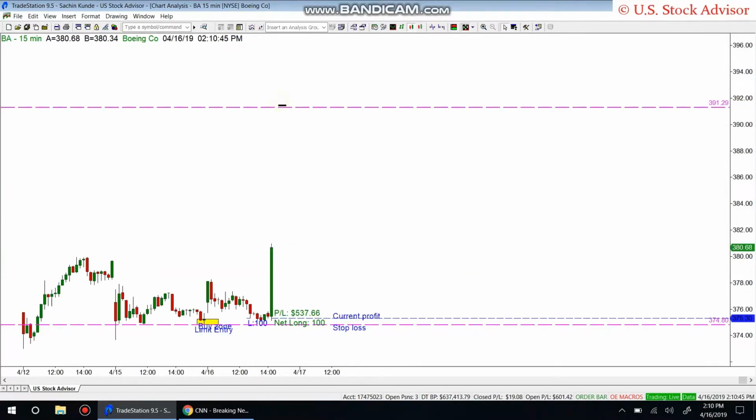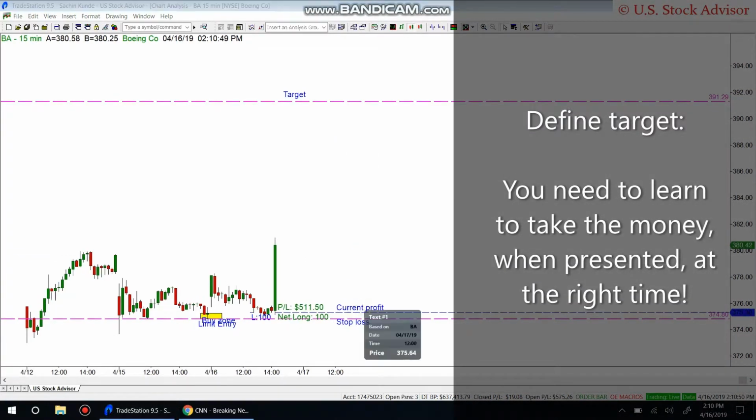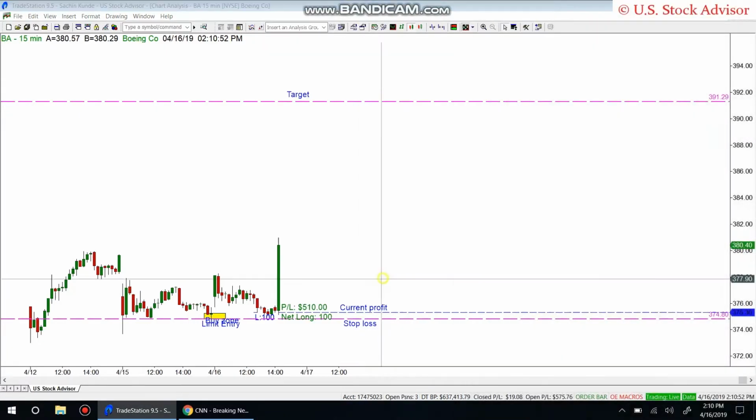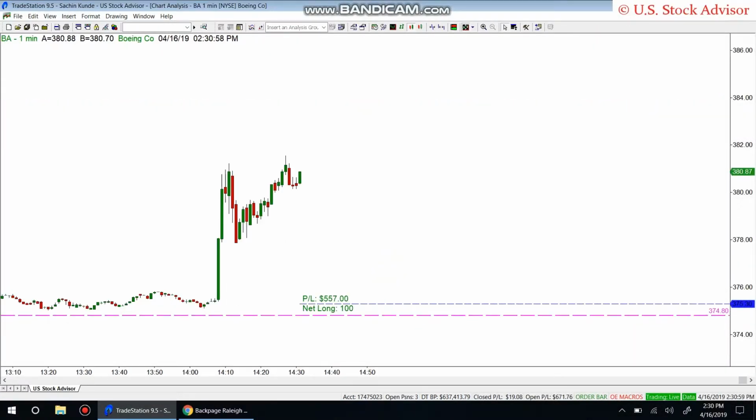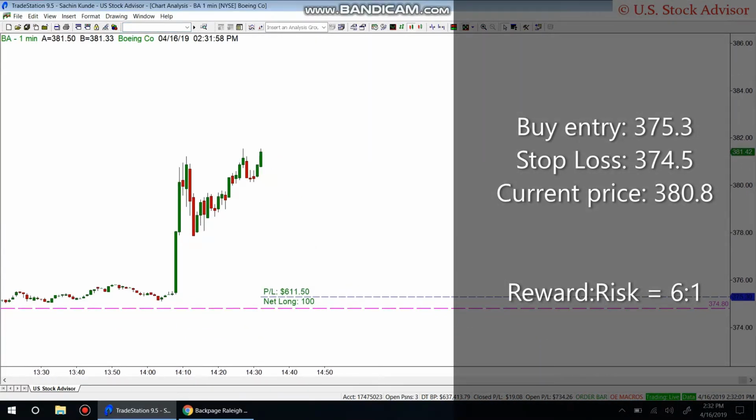The next step is to define our target. The profit we are seeing is not going to continue forever. We have to collect our profit at the right time. Our risk was $100, but our current profit is 6 times higher. Only in a couple of hours.